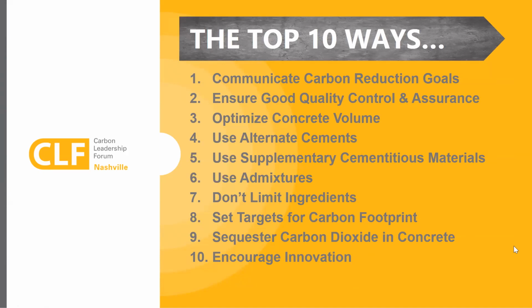So let them know that you are looking for innovative solutions and ask them to bring opportunities to the table so that they have the ability to gain ownership in the project and they become a part of your team in being able to reach these goals. And just like the first one that you saw, communicate carbon reduction goals, encouraging innovation is just another part of that communication process that will help you to be able to hit these goals.